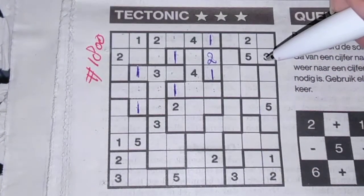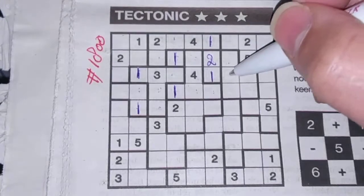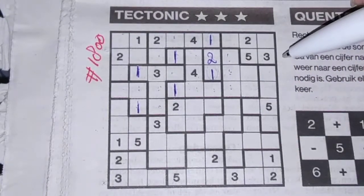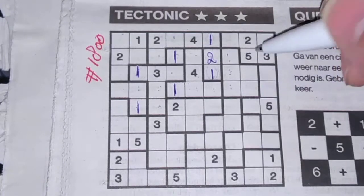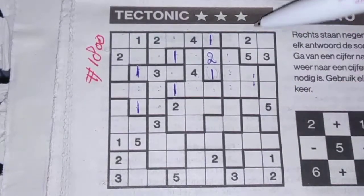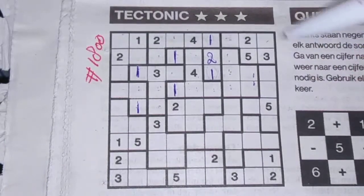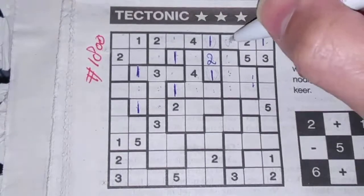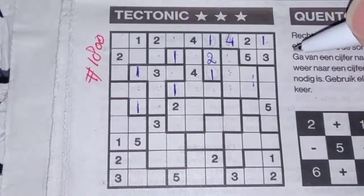Then these 3 boxes cannot be a 1. Yes, so the 1 could be here, could be there. 2 boxes left in this area, the 1 and the 4. We have a 1 here, no 1 there. 1 should be here, and the 4 goes there.